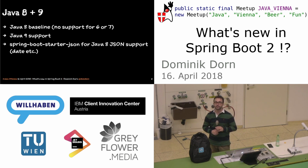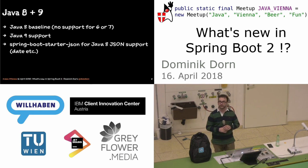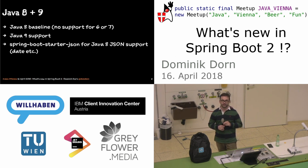What's also new? The new baseline is Java 8. So if you're still on Java 5, 6 or 7, you now have a valid excuse to force your manager or to give you approval to upgrade. Hooray! They already have Java 9 support, so if you want to create applications with the new module system, you can do that.